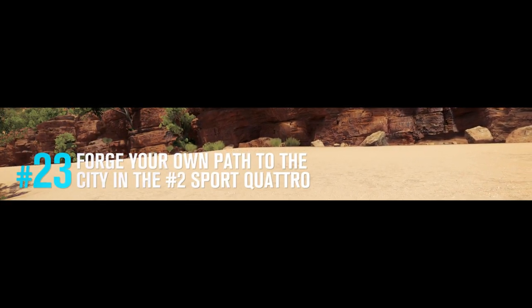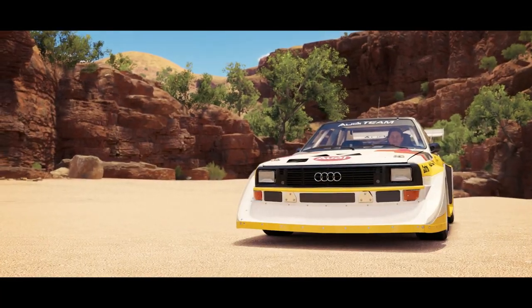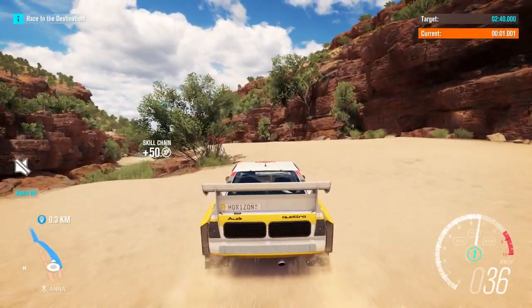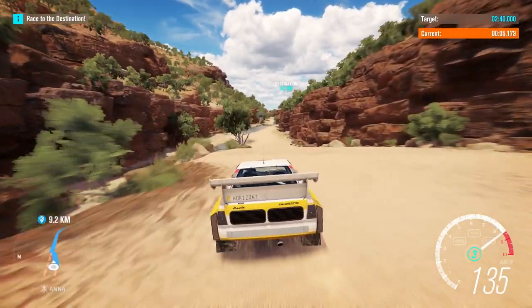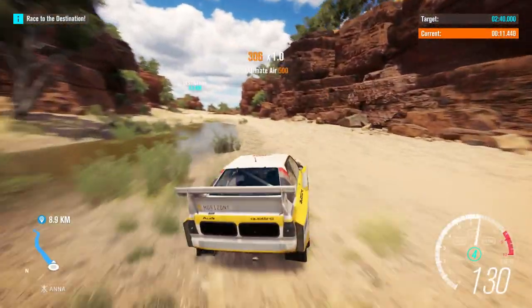Forge your own path to the city in the Audi Sport Quattro. Okay. Yeah, I'm down with that. Okay, here we go. 9.3 kilometers in 2 minutes and 40 seconds. It's going to be difficult, I would imagine. Not impossible, though. They did say it was a hard event, so this probably is going to be a hard one.